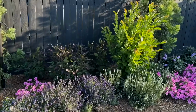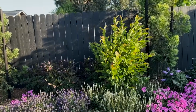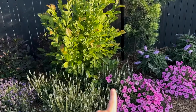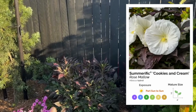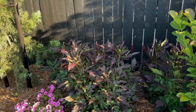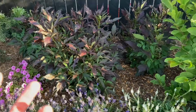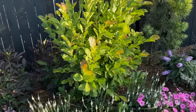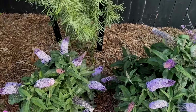And then another area where I just stuffed in a whole bunch of beautiful plants that I'm loving this combination. I have Sweet Romance Lavender. I have white Veronica right here, pink bubblegum, Supertunia pink bubblegum. And then behind here, these are my Cookies and Cream Summerific hibiscus that bloom a little bit later than some of the other varieties of Summerific hibiscus, but they're so cool because they have this dark foliage on them, which is really, really fun. And then the blooms are just like pure white, which is just so gorgeous. So I can't wait to see those guys start to bloom. And then I have more of the purple amethyst buddleia, or Pugster Amethyst buddleia.